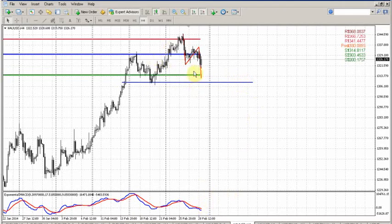The second and, I could say, most important problem for this reversal pattern stands right here. You can see this hidden divergence, possible divergence, with the MACD indicator.